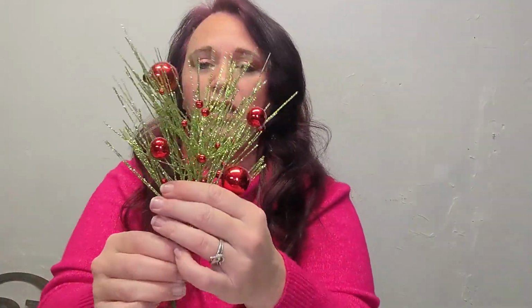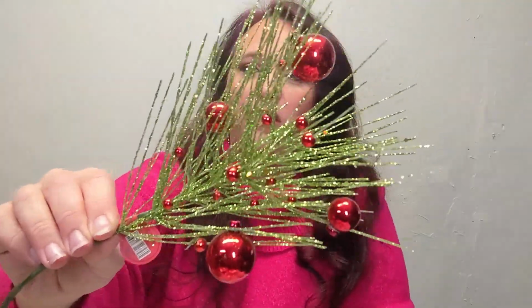That is all I got from Michael's. Now let me move on to Hobby Lobby, because I was able to find some kind of different things at Hobby Lobby. I got several of these. I got three of these. These were $2.99. I believe I was at 85% off when I went to the store.